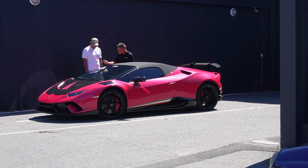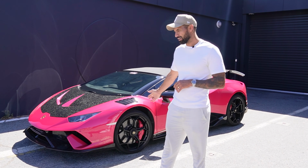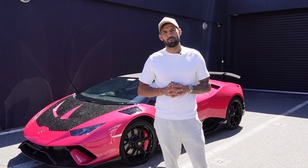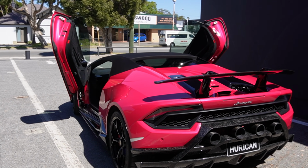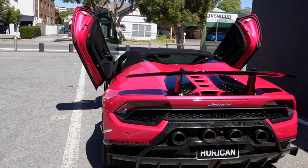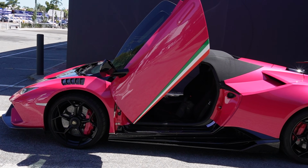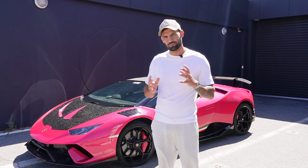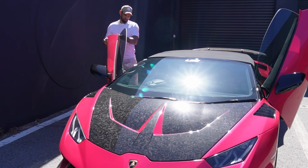Ladies and gentlemen, we've just arrived at the Lee Collection headquarters here in Perth, Western Australia. Behind me is the beautiful Lamborghini Huracan Performante Spyder. This is an unbelievable looking car with a few more modifications than I remembered. We've got a body kit, it's got an aftermarket supercharger on it. It's also got the Lamborghini scissor door upgrade, which is not standard on the Huracan. All in all, a very, very beautiful car. Excited to be given the opportunity to drive this and shoot some content and share a little bit about the journey with you guys. So let's jump in.